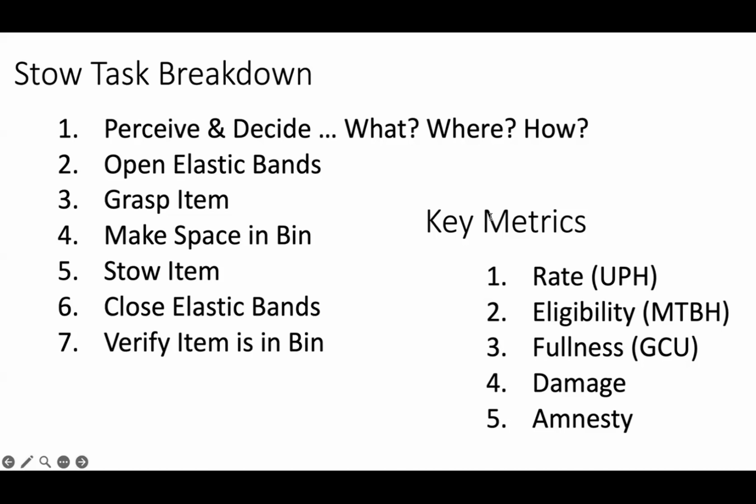You want to handle a wide range of items, right? As I mentioned, any Amazon warehouse on average will have about 100 million items. And most of those are unique. And so that's quite a challenge to be able to model and handle that vast scale.